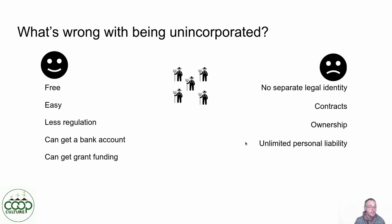And the biggie is that they have unlimited personal liability. So if something goes wrong and somebody wants to sue this organisation or recover money from it, they have no alternative but to actually sue the individual farmers, because again there's no separate legal identity. And these farmers are what's known as jointly and severally liable. So if I want to sue these farmers as an organisation, I can sue one of them or I can sue all of them. And probably in the real world, I'm just going to sue the one with the most money. So that unlimited personal liability is a big one.